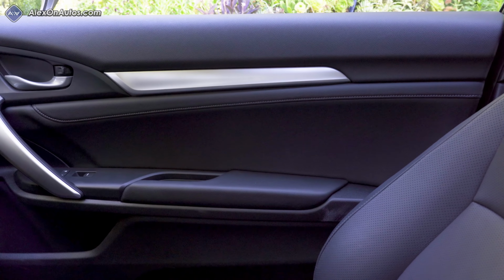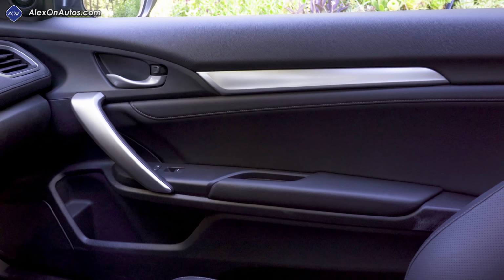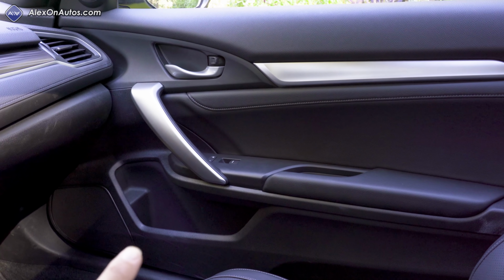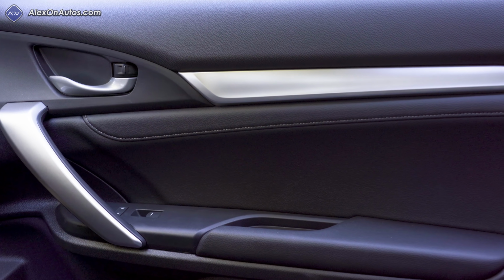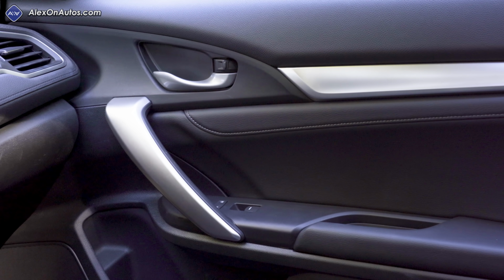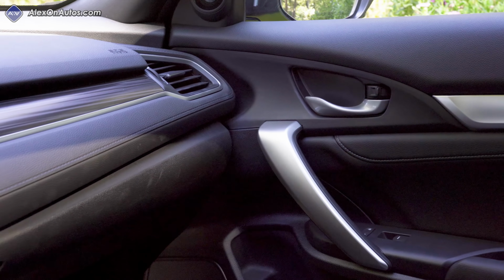And moving over to the front doors, we find the same sort of build quality that we find in the Honda Civic sedan. So we have some hard touch plastics and some soft plastics. There's a bottle holder down there at the bottom of the door. And we find a combination of different materials going on in here. Some of that metal effect trim right there on the door and around that door handle.